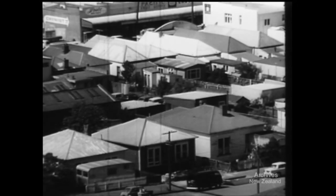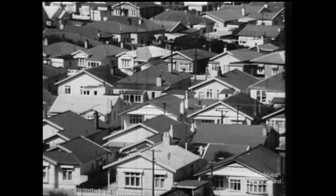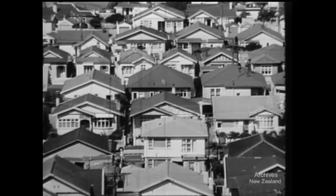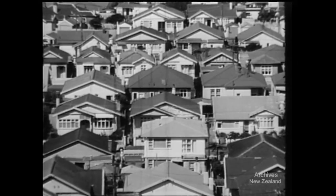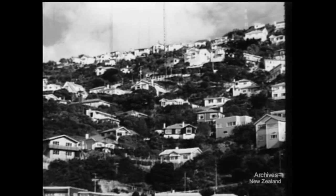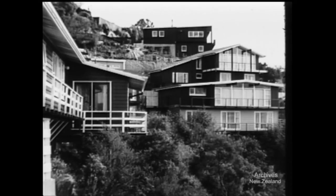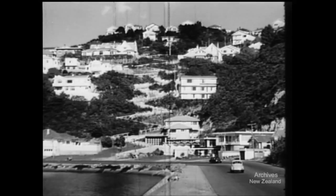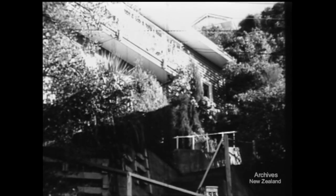Most people prefer flat land for their homes, but in Wellington at least, what was available quickly became crowded. So home builders took to the hills. But as they went up, so did the cost. Excavations and foundations are expensive, and access is often difficult. More important in a crowded city, haphazard building on steep slopes didn't utilize available land to its best advantage.